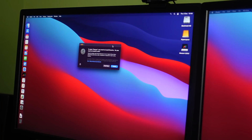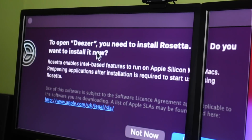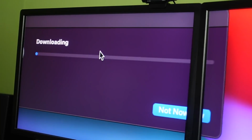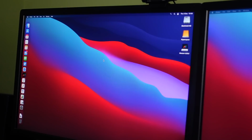So I've just gone to install Deezer, and it's asking me to install Rosetta. So it'll ask you the first time, then you install it, and then that's it, I believe, for Rosetta. So it doesn't come on the system by default. You install and then download. So let's see if it is as simple as that. It should just open the application now running under Rosetta.